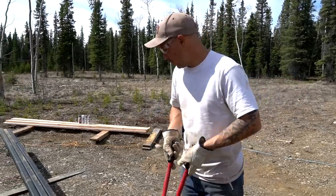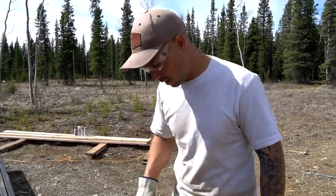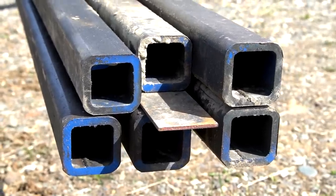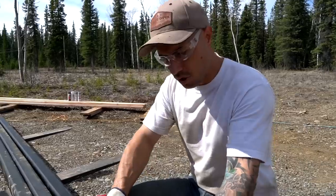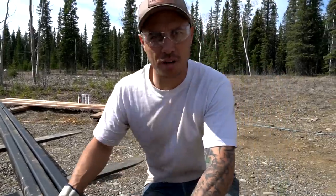This is the metal we're using. We went to Fairbanks to a metal yard and picked this up. This is 2-inch by 2-inch square tubing, I guess it's called, and it's 1/4 inch thick. We were going to go a little thinner than that, but they didn't have anything in stock. So we're going heavy duty, and we got one piece of 2-inch flat metal in there too that we're going to be using. This should be a pretty straightforward build.